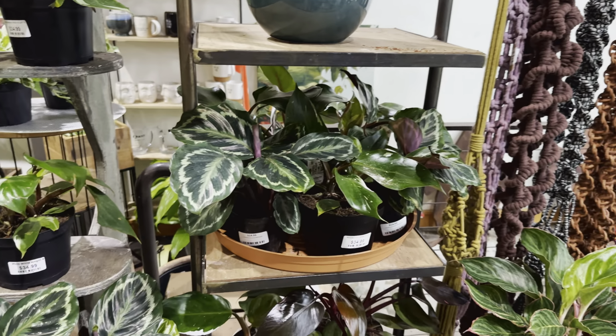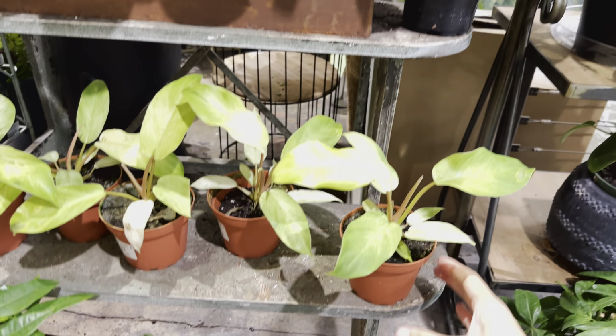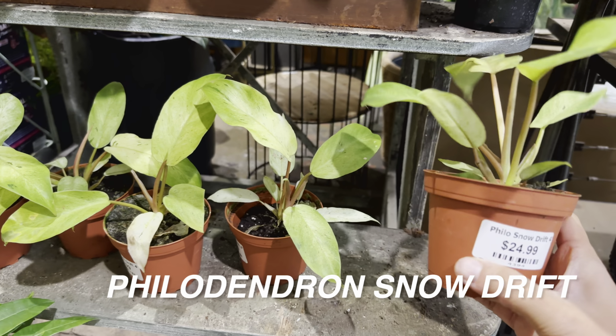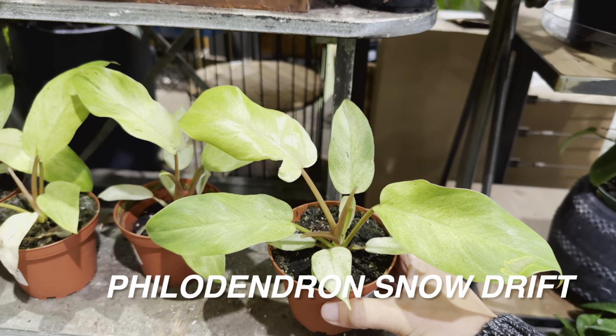I don't know if I am, because I'm really trying not to buy plants every time I go plant shopping. Otherwise, I'm going to end up getting broke. But here we have another philodendron snowdrift. This one is for $24.99.